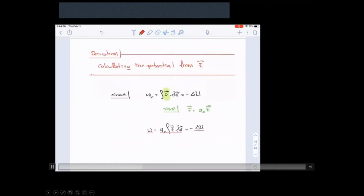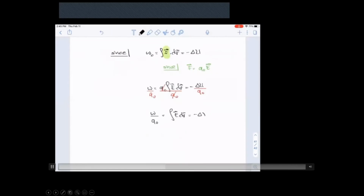So what I'm going to do is just get rid of the net charge on both sides. The work done per charge equals the electric field times the separation distance, which is the same as the voltage or potential difference. So the amount of energy per charge is the same as voltage or potential.